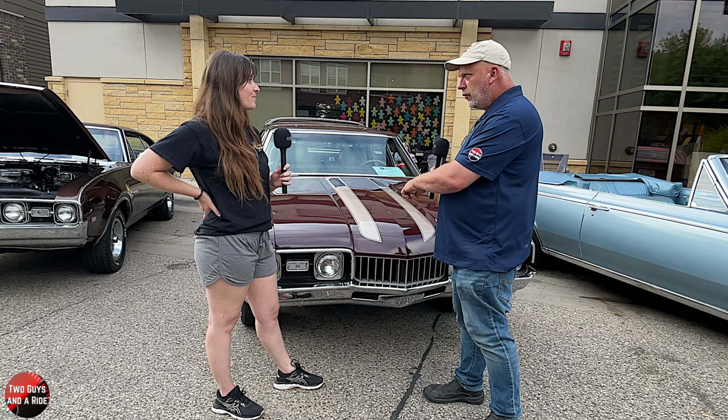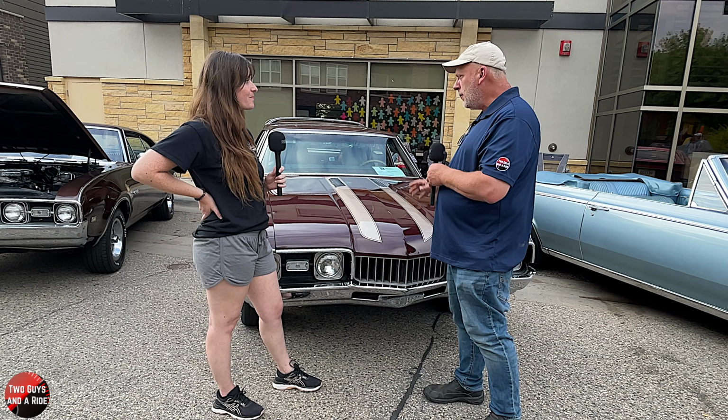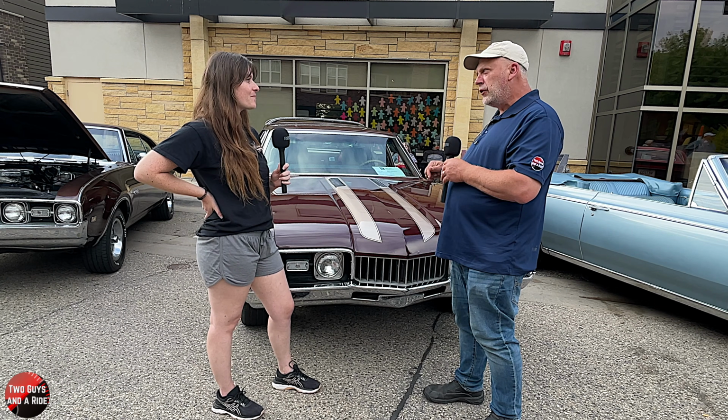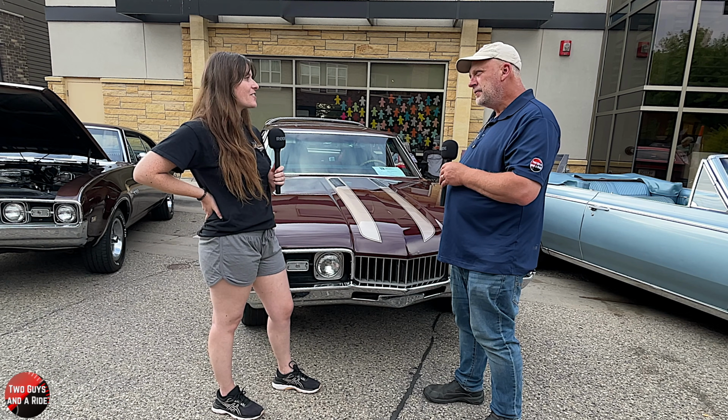And that's what would have originally come with the car? Yes. Okay. This is the original engine. What about the transmission? It's a Turbo 400, so automatic. And that was original too, it was just rebuilt? Yep, he rebuilt it, and they're really sturdy transmissions.